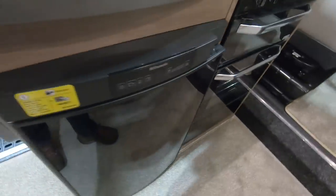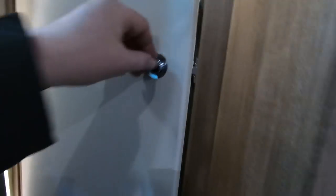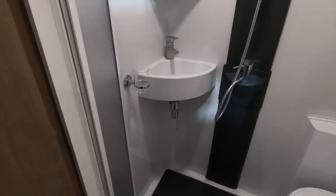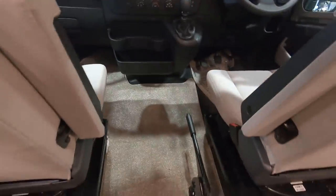Yeah, you've got a little kitchen. Ordinary size domestic fridge. Full cooker facilities. Your wardrobes up here with a table. Okay. Bathroom. And it's on a Renault. Got one of these weird handbrake things.